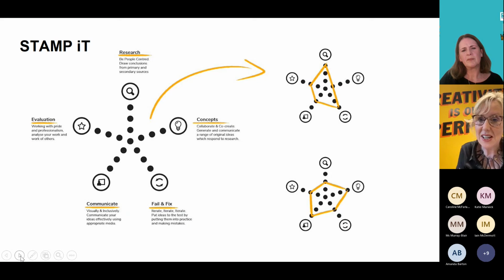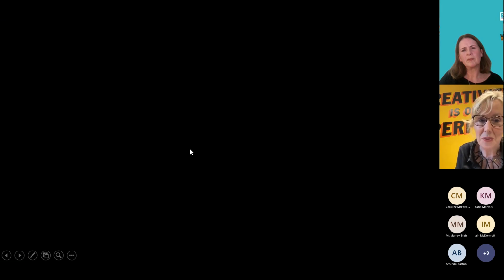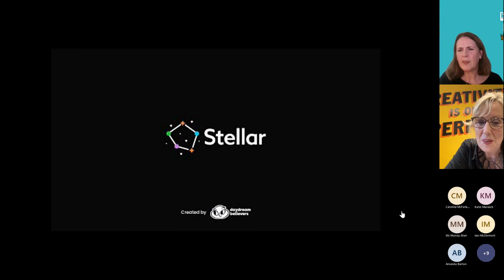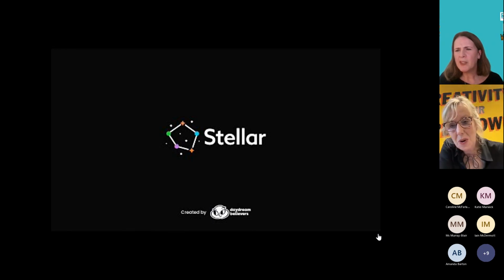So on the final slide, Nicola's going to share, and hopefully it's going to work here. This is our interactive app called Stellar. What happens with Stellar is it basically takes the stamp and creates an interactive experience. Now, we were having a few difficulties with how that was running, so don't worry, Nicola, if it's not going to go for you, the video. But you can go on our website.